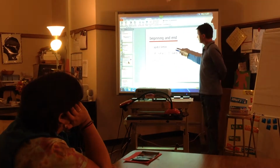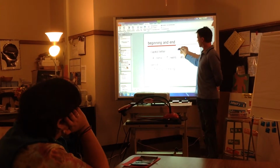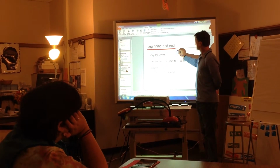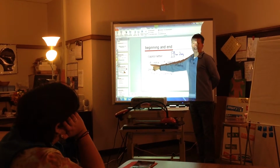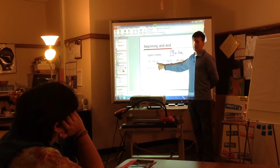So, each sentence begins with a capital letter. So if you're going to write the dog, then this letter at the very beginning would be capital. So this is a capital A. This is not a capital A, right? That's lowercase a or small a.